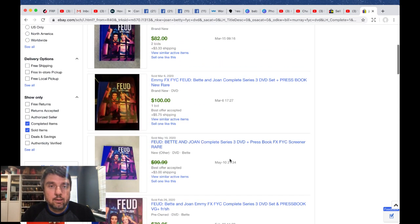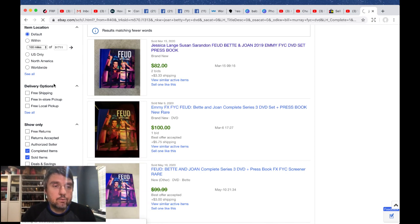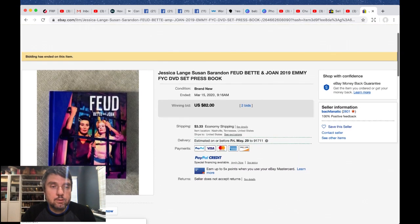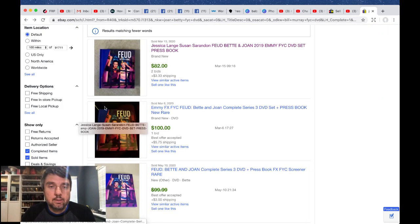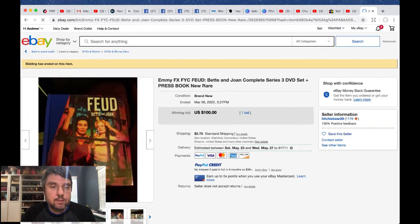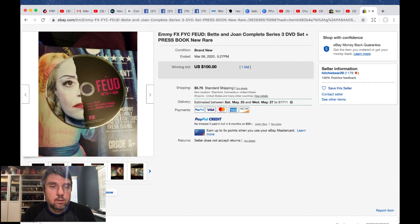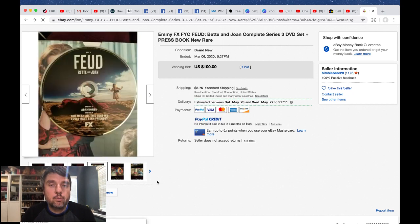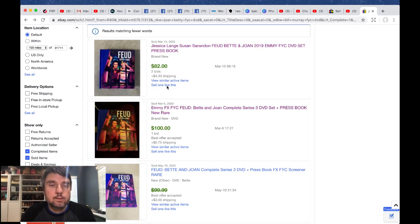Here you can see it's got several, I believe. That one doesn't show any other photos, which is so weird, but it doesn't matter. It's got three DVDs in there. So that's the other one that I sold for really good money. I can't remember exactly how much I sold it for.